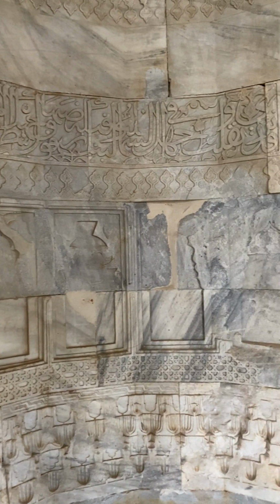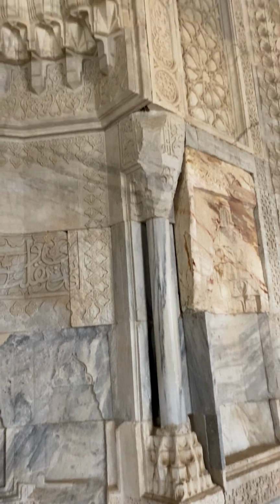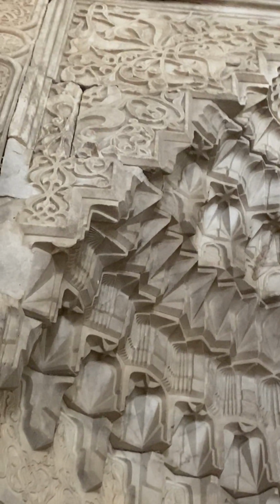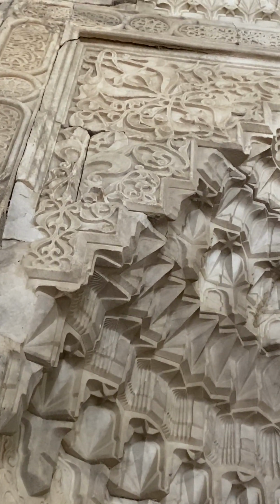So the ceiling, it's brick and lovely tiling at the top. There's also a cemetery here, and so I'll take you around here in a moment so that you can see a little bit of it. It's a lovely place. I was here once before, but the doors were locked, so I prayed outside. Today I just prayed in here.